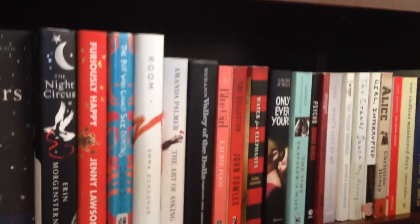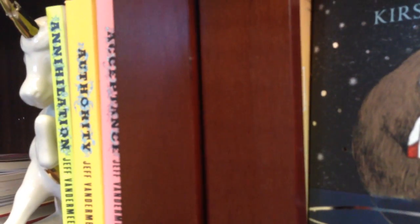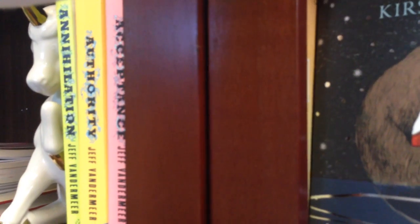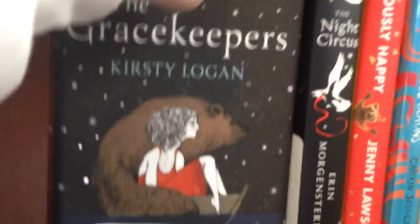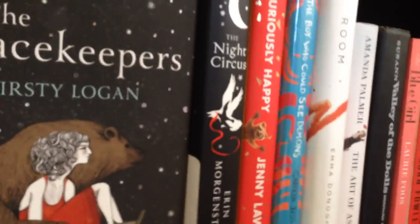This shelf is my favorites. Literally, it's all my favorites. So back there, I don't really... Peekaboo. Yes, there we go. Is Lucky by Alice Sebold. That's her memoir. The Grace Keepers, The Night Circus, which I just got a new edition of.